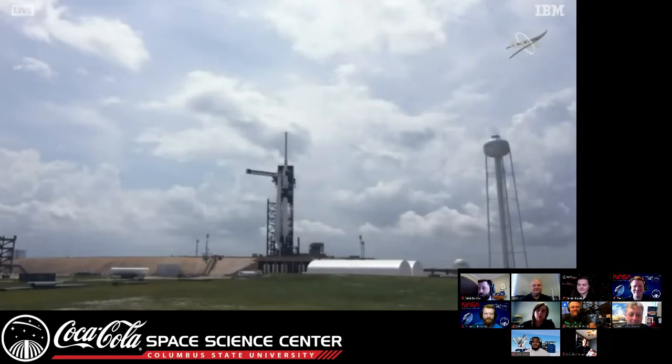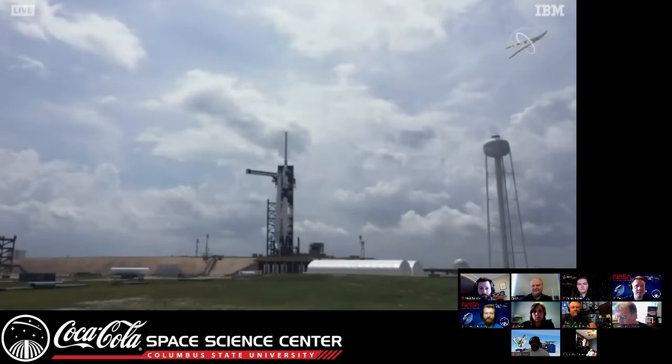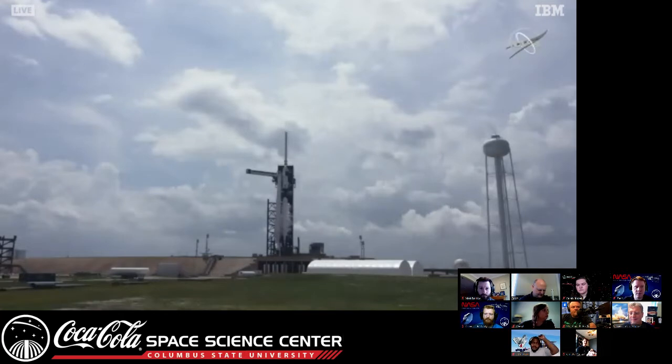So just to give you a little bit of an idea of what's to come, at about T-minus 5 minutes, the Falcon 9 will begin to transition to internal power. What that means is it's pretty much plugged into that tower right now and getting its power from the tower. Essentially they cut off that power so that the rocket actually starts to power itself.